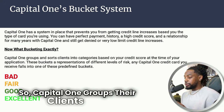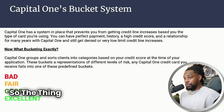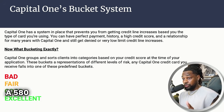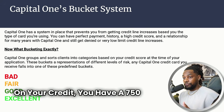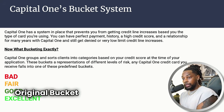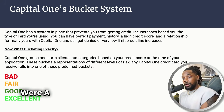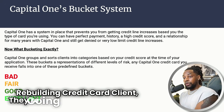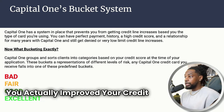Capital One groups their clients into categories based on their credit score at the time of your application. If you applied for Capital One at the time that you were rebuilding your credit and you had a 580 credit score, let's say a year later you've worked on your credit and you have a 750 credit score, Capital One is still going to put you in the original bucket that you were in when you first started. If you were a bad to fair, or in the process of rebuilding credit client, they're going to keep you within that same category, and they're not going to know that you actually improved your credit score.